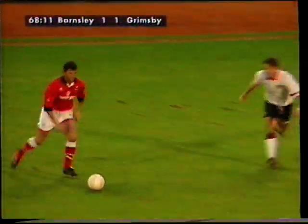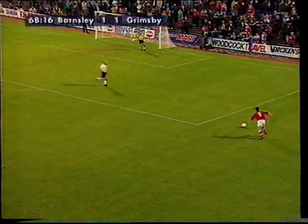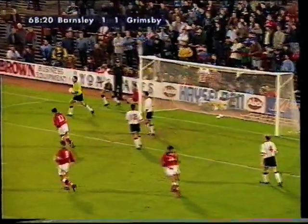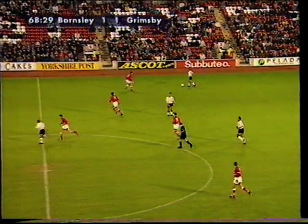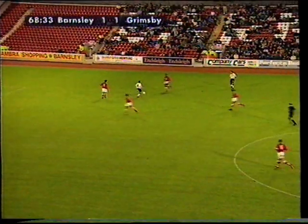Grimsby had left 3 men back, so they should be able to cope with this. Bryson's got some room now. Ian Bryson, right across the goal. And, well, arriving at the far post was O'Connell. He could do nothing with it. Quick enough at the moment. It's becoming a very open game, end-to-end stuff, and a nice ball played across the front of the defence there, and nobody to put it in.